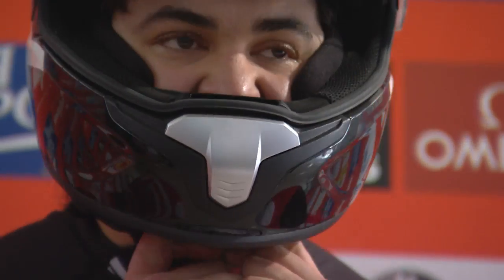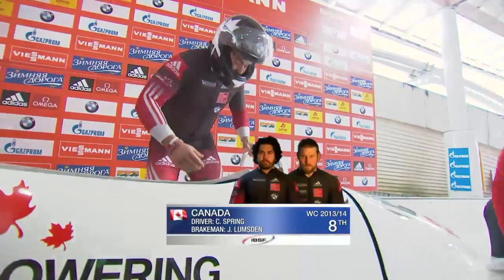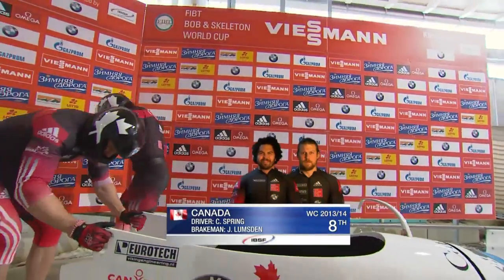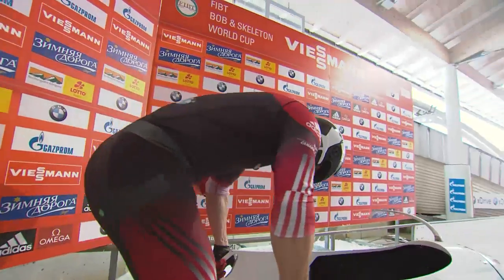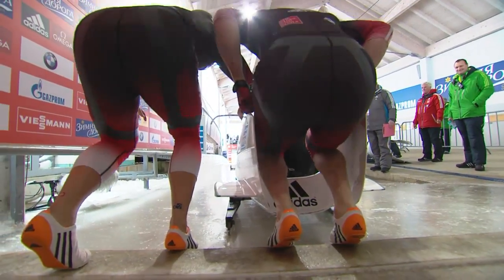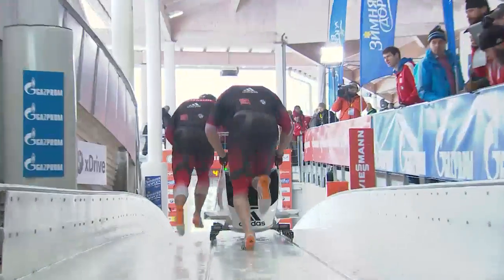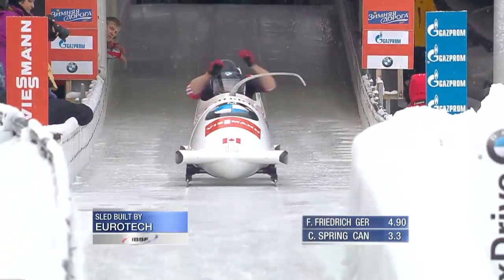Chris Spring and Jesse Lumsden. Jesse, the world push champion in Calgary at the beginning of the season. Talk a little bit more about brakemen and the pushing rivalries later in the run. Chris Spring, Canada's top driver this season, really coming on, still just 29 years old. Yeah, Jesse, really strong push athlete, like you just said, Martin. We'll see what he can do today.